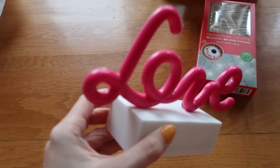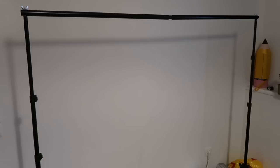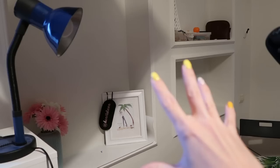So let me show you why I got all of this stuff. Okay, so this is where my backdrop used to be. This is where I put that really bright blue fabric at the beginning of the vlog. But now I wanna use this part of the studio as my backdrop. It's a total mess here today. So that's why I got the stuff. I wanna place them in there. I wanna use them as a decor at the back. I'm gonna just play now, see how I'm gonna place the stuff.